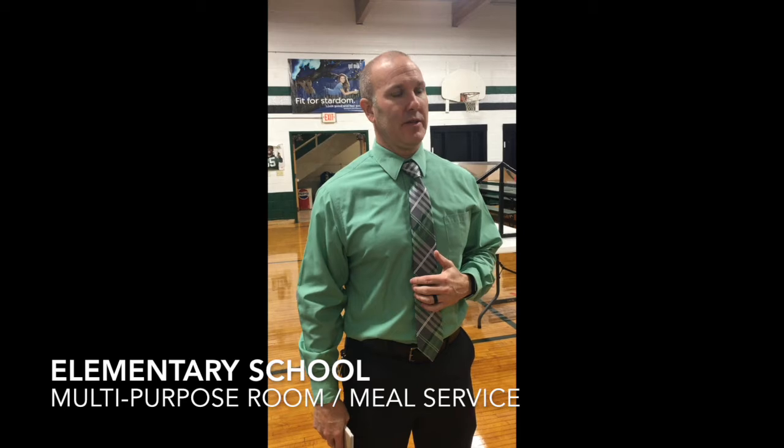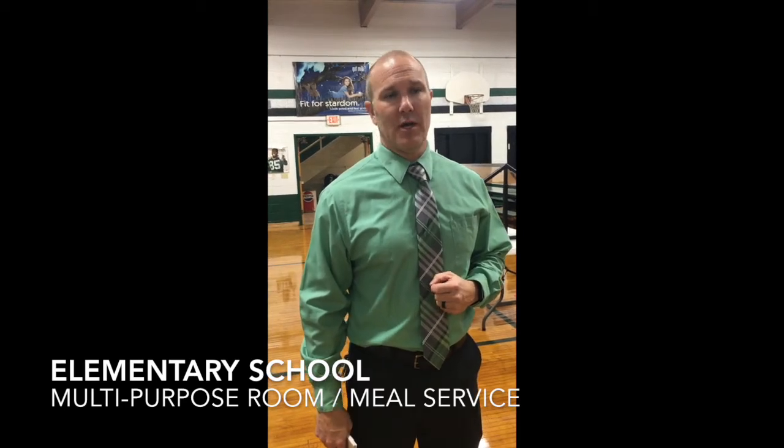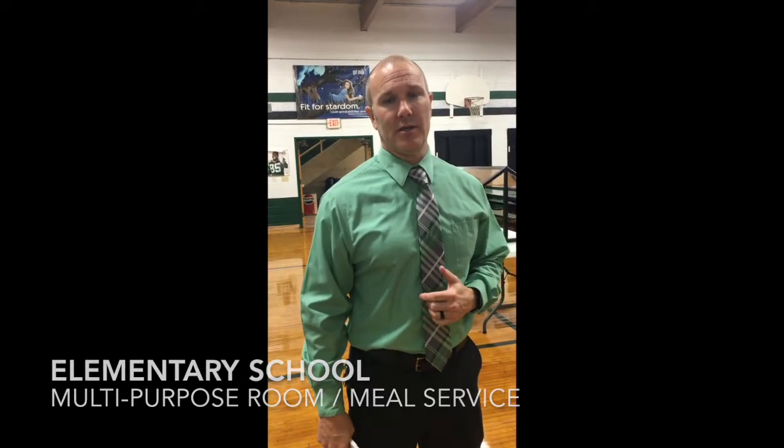One priority at the elementary would be to renovate the kitchen and multi-purpose room for more adequate spacing to serve all of the students. Two thirds of our student population is located in Guttenberg, and so this is a concern with serving meals.